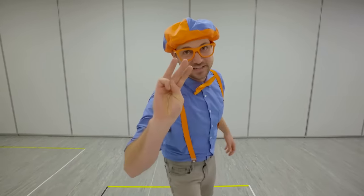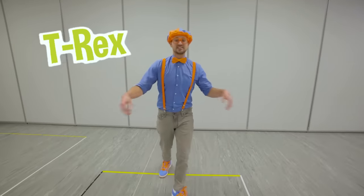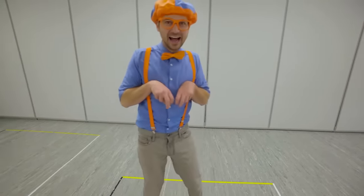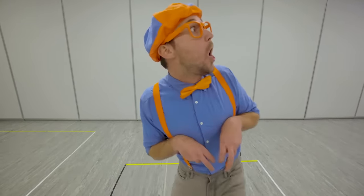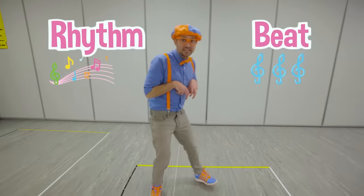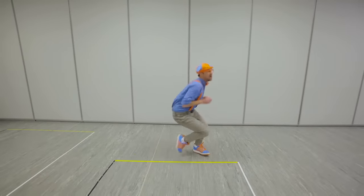Okay, now the third dance move we're gonna do is, yeah, that's a dinosaur, isn't it? What kind of dinosaur is that? Yeah, a T-Rex, good job. Okay, so the funny thing about T-Rexes are they have short little hands. Yeah, like that. But they're actually really fierce, so you have to act fierce. Rah, rah, rah. Okay, but now we need to put that all into rhythm and a beat. Yeah, and then you act like a T-Rex. Rah, rah, rah.